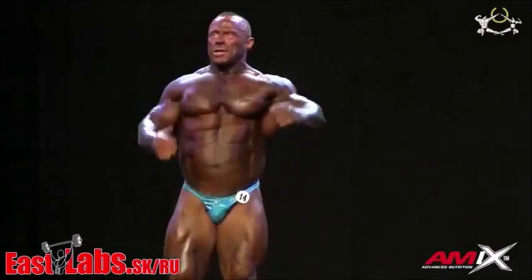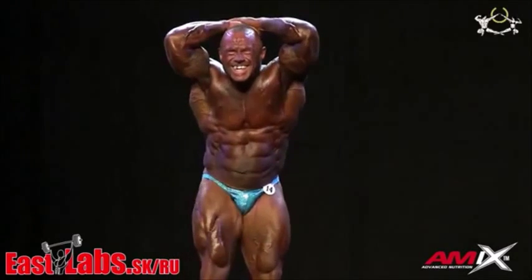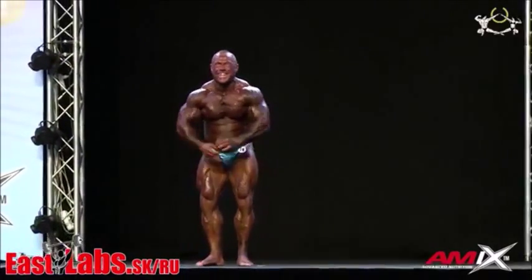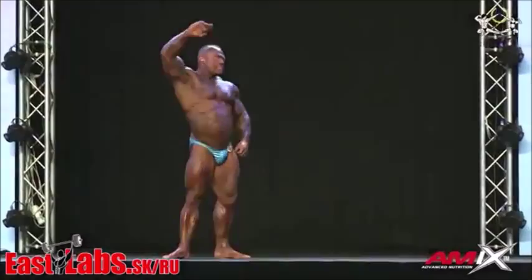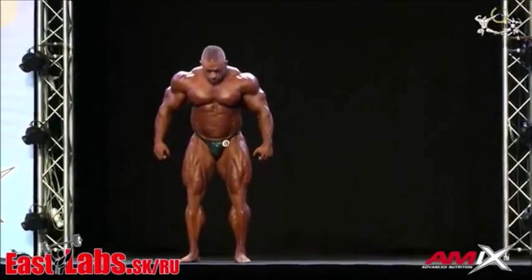Also levels of muscularity. Take a look at that ab shot. A little bit more condition and he could be placing much better. And now here we have from Hungary, Daniel Todd.